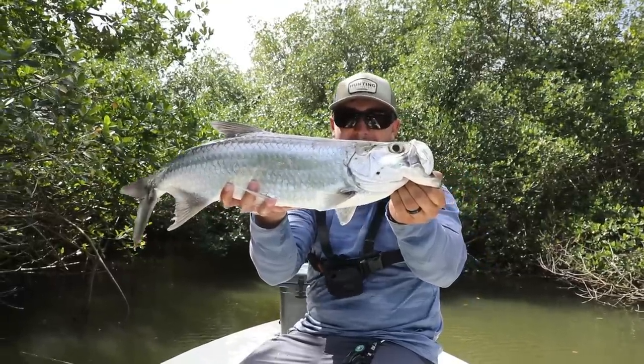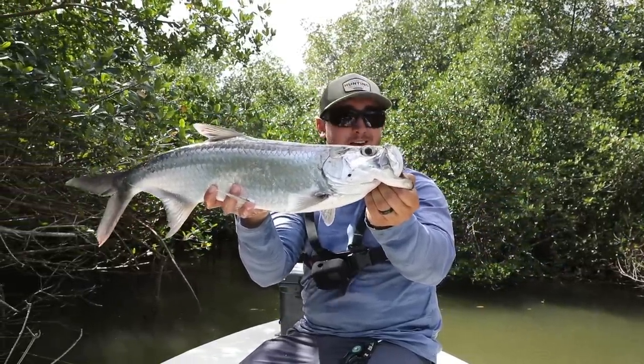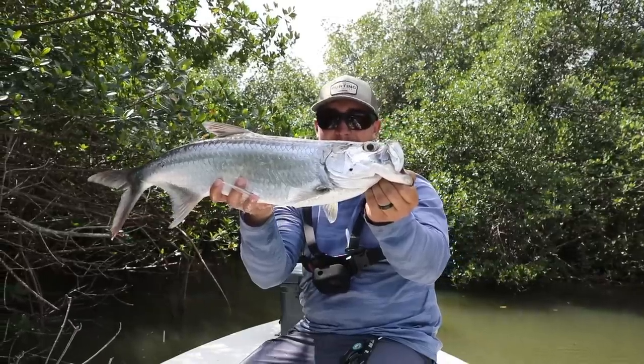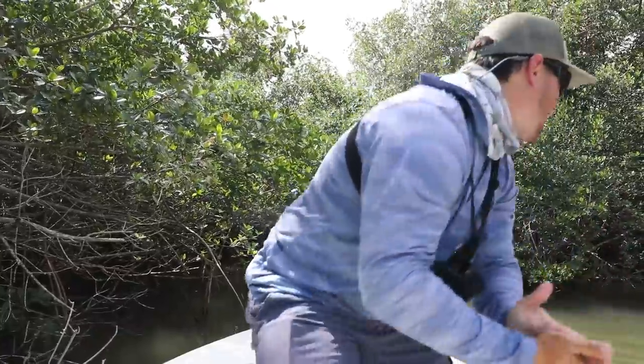Call that one a silver prince right there. Awesome little 4 or 5 pound tarpon. I was sitting there looking at a big snook and he came out and hammered it, man. So cool. Off to a good start.